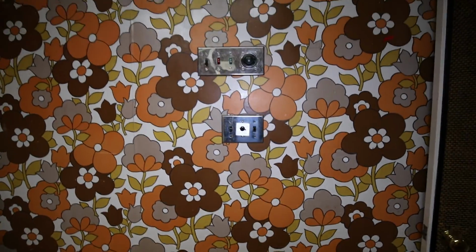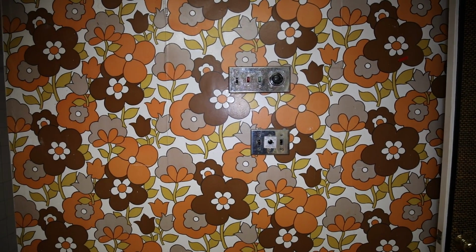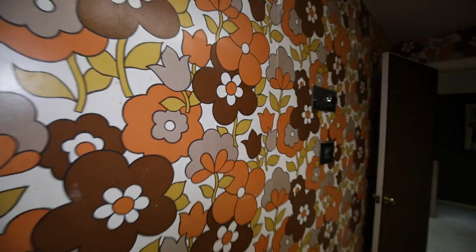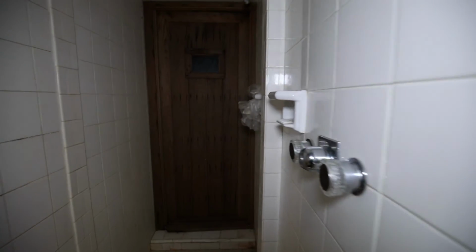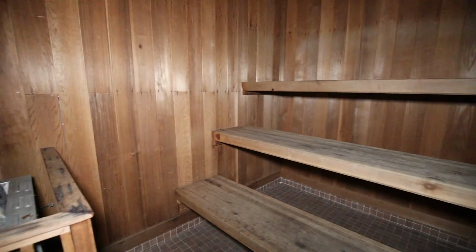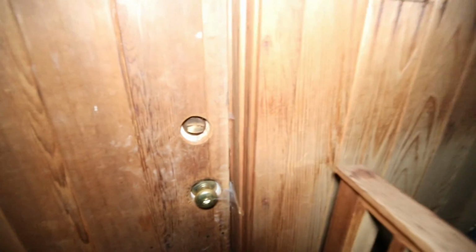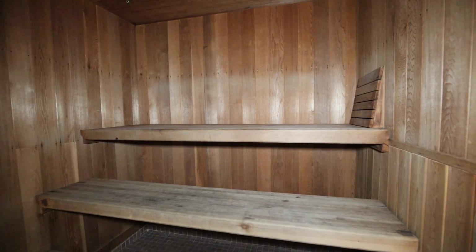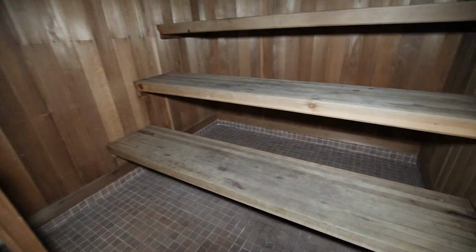Oh wow, look at this wallpaper. This is unbelievable. Absolutely crazy. Oh my gosh. We got the sauna here. Probably still works too. This is a big sauna. You'd have, I don't know, a dozen people in here, 10 people for sure, maybe more. It's crazy.